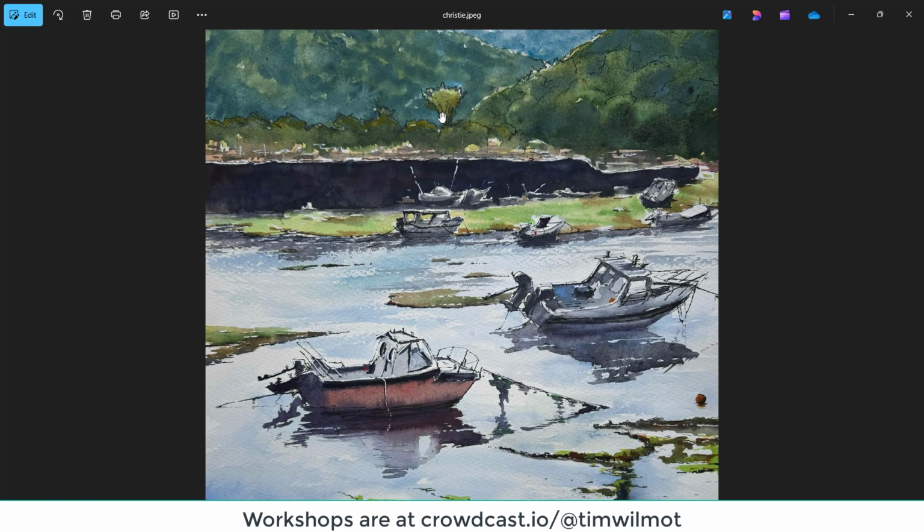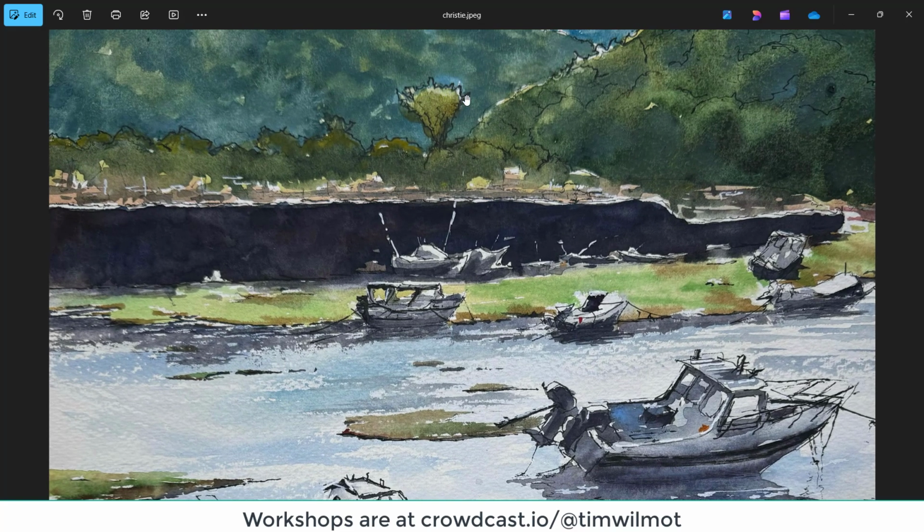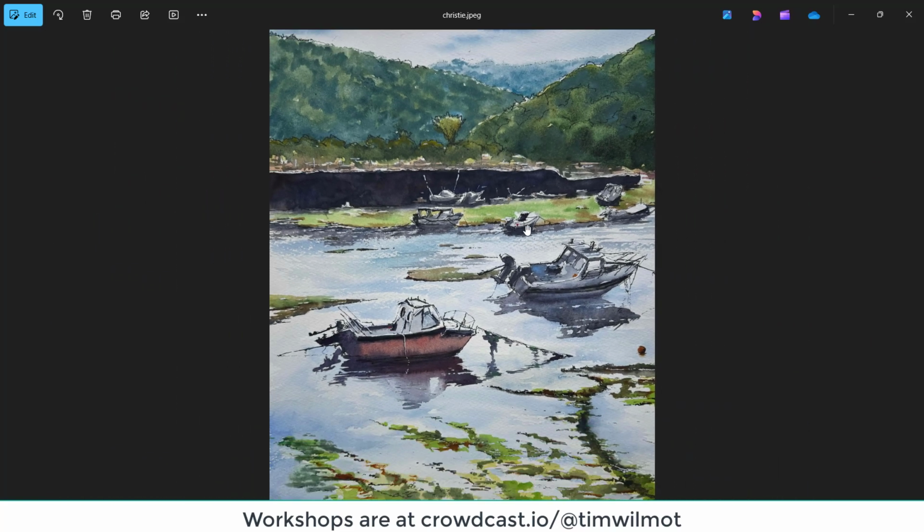Not so sure about this triangular tree there. I know what you're trying to do, create a bit of a focal point. Not so sure if that dark line above it helps. Actually, having said that, I do like the dark edge to those trees that are sort of bobbing above the top of the harbour wall. Coming towards us, boats in the middle ground.